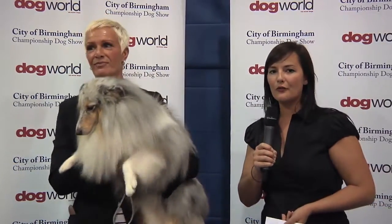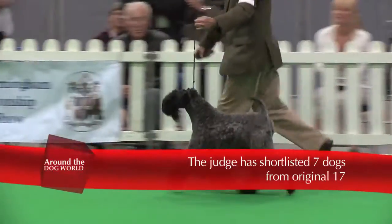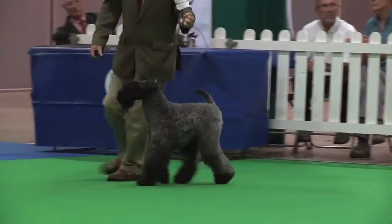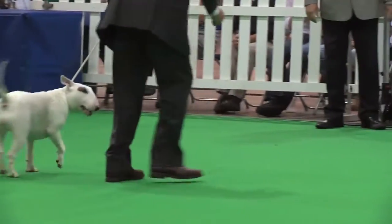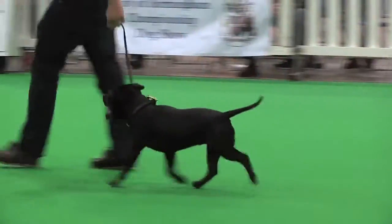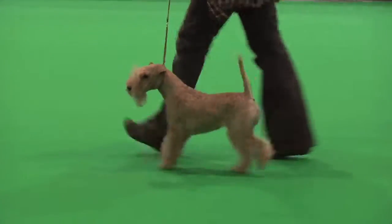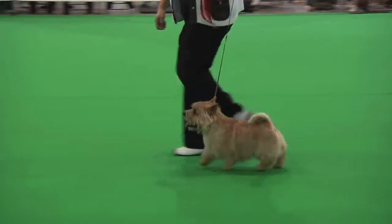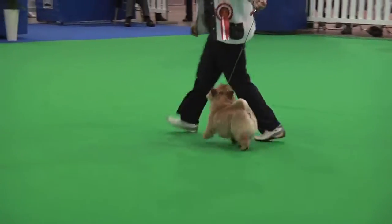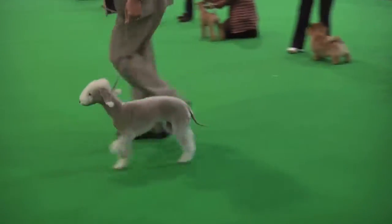We're going to go to the Terrier group now for the main winners from City of Birmingham 2011. Final movement for the Kerry Blue. The Bull Terrier. The Lakeland Terrier. The Norwich Terrier. The Scottish Terrier. And finally, the Bedlington Terrier.